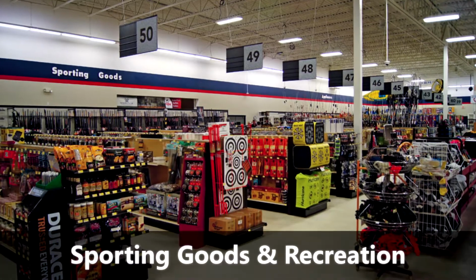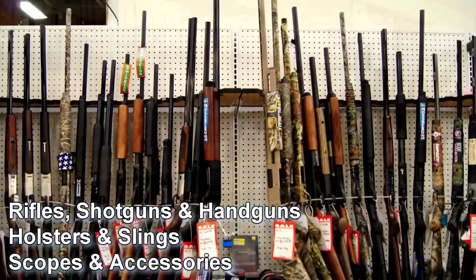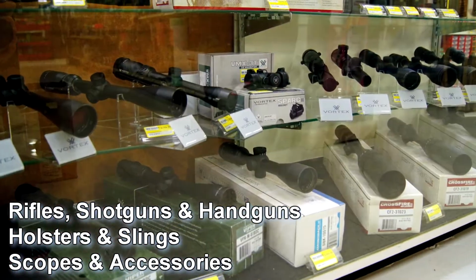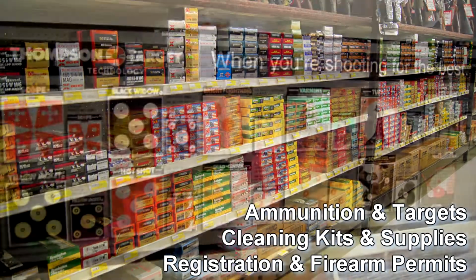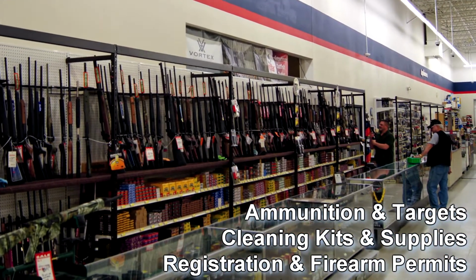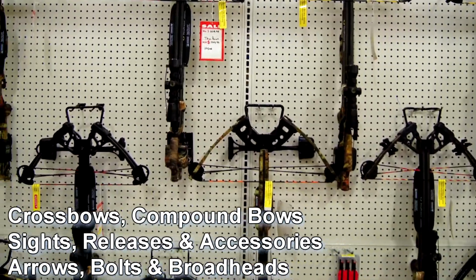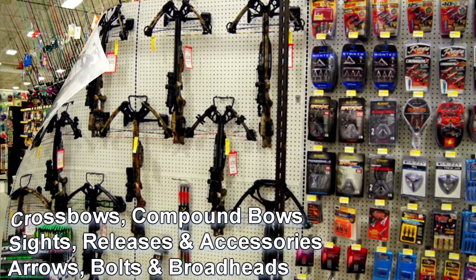We have the largest sporting goods and recreation department in the area, with rifles, shotguns, and handguns, holsters and slings, as well as scopes and accessories. Be sure to pick up ammunition and targets, cleaning kits and supplies, as well as your registration and firearm permits. See our new crossbows, compound bows, sights, releases, and accessories, plus arrows, bolts, and broadheads.